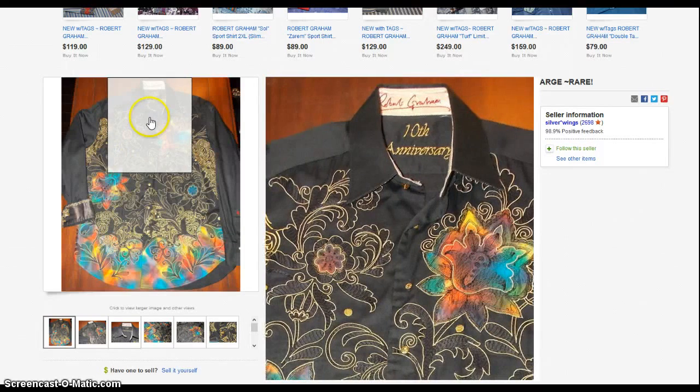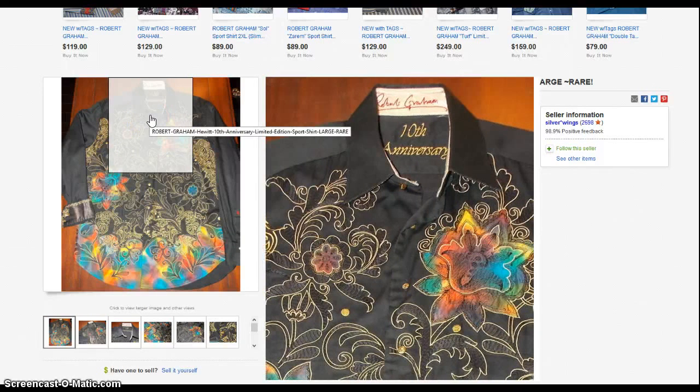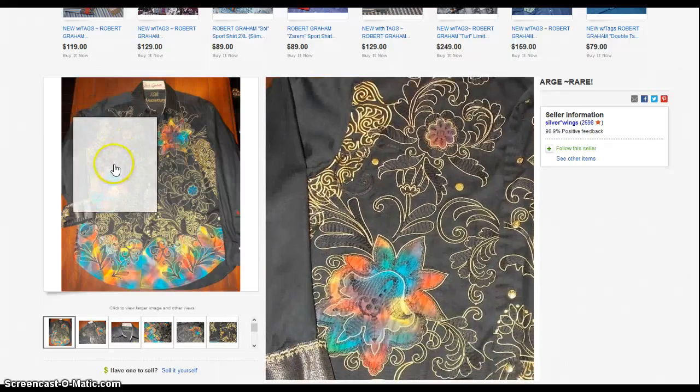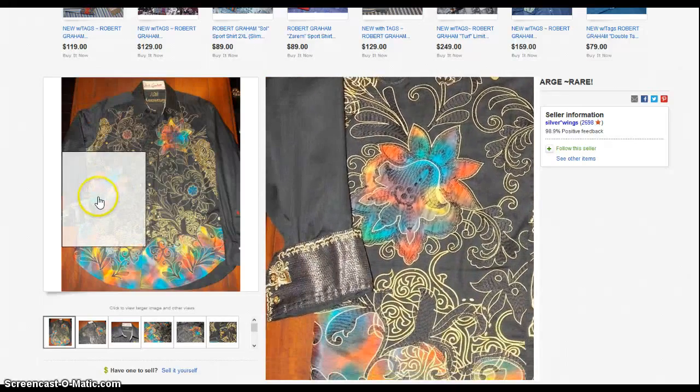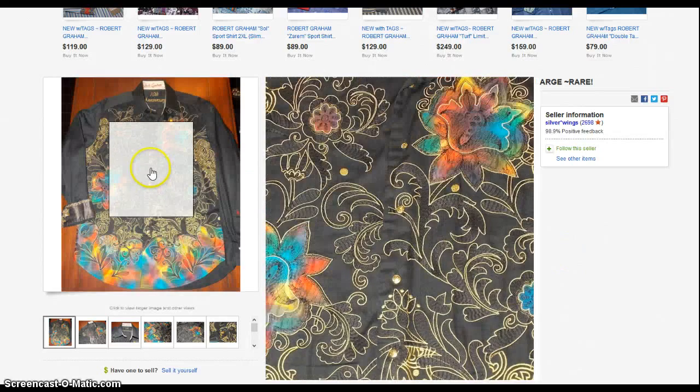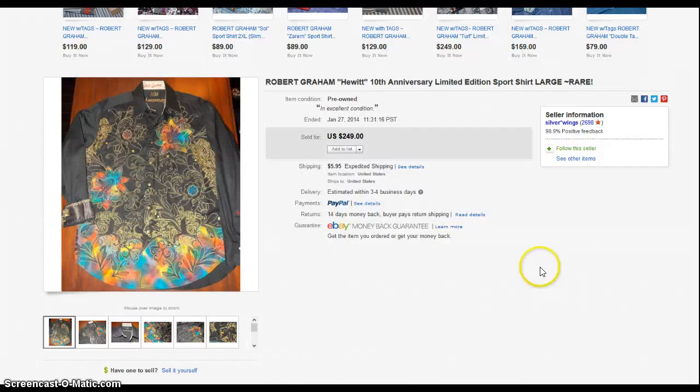Embroideries. I mean, look at this. 100th anniversary. That's kind of a limited edition right there. You've got the Robert Graham written around the collar. Look at the embroidery. Look at the color. You've got the flip cuffs. I mean, that is what I'm talking about. I think it even has some gold buttons on it, it looks like. Awesome item right there. Different, unique, cool pattern, embroidery, color. 100th anniversary, limited edition. I mean, $249.